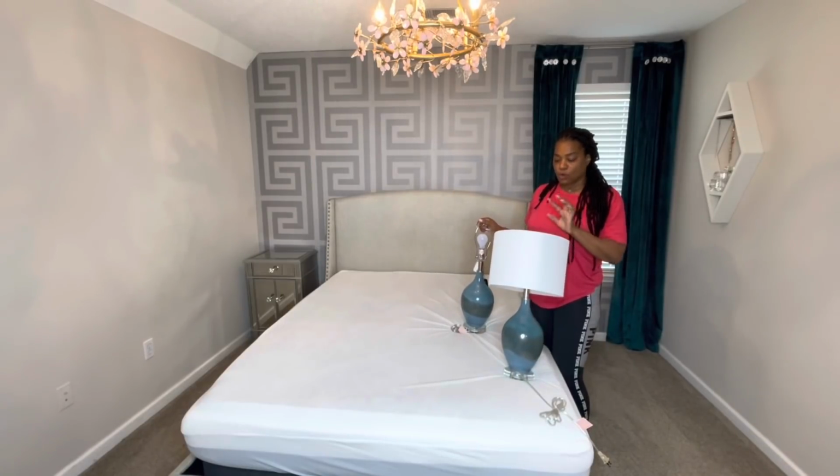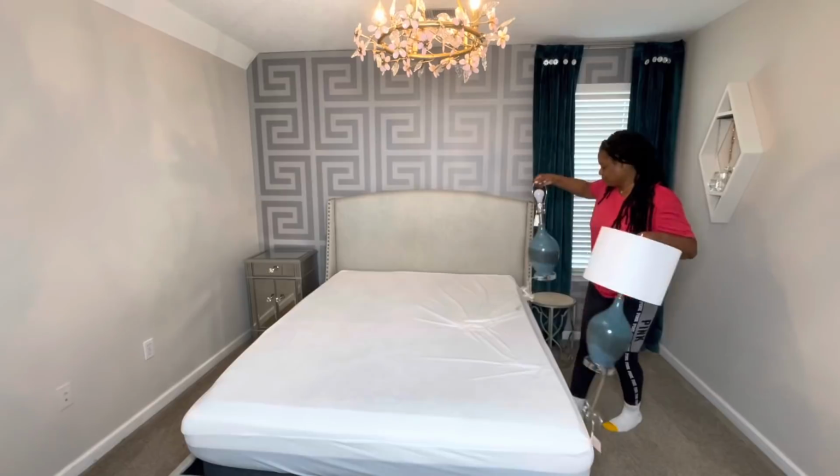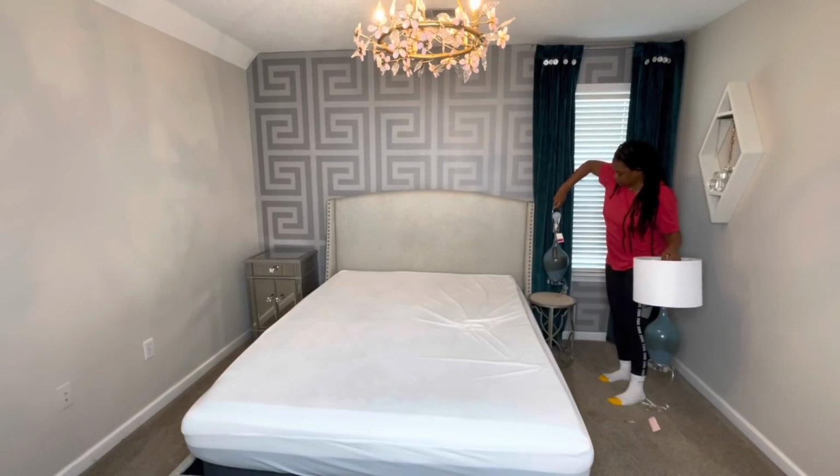So I'm going to use two more lampshades that I have. I may go ahead and leave this one on the larger table. So we're gonna go ahead and put this one right here.